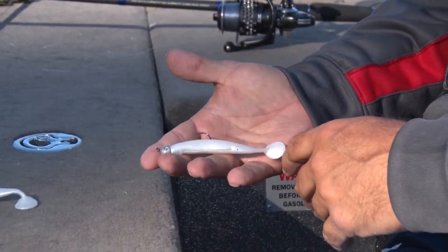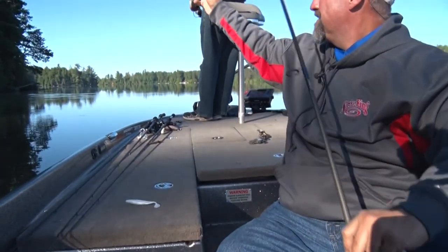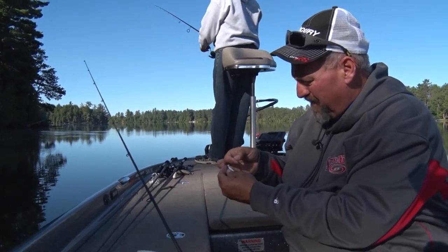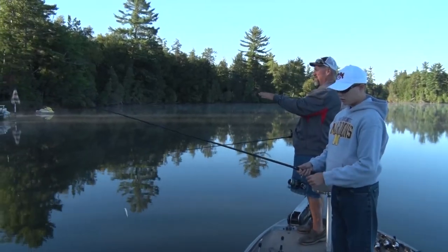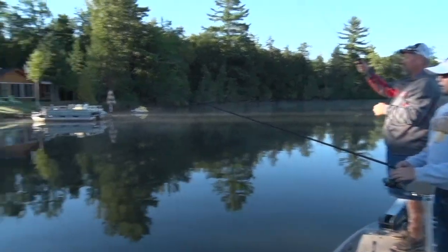A little Strike King swimming shad, Swimming Caffeine Shad actually, that Riley caught his last fish on. We just donated one to the lake. As I'm getting up to a log like this, this perfect piece of cover, I want to get a good casting angle, so I'm setting myself up out in front of it so I can put a cast right down the length.